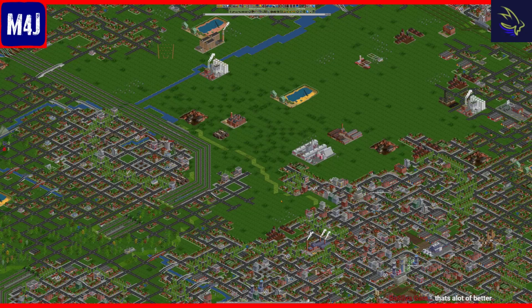That's a lot better. Awesome. Good stuff. Yeah, Planet Coaster is a bit of a pain in the neck when it comes to capturing. It looks great when it works. When it doesn't work, it looks awful. And it's incredibly annoying.